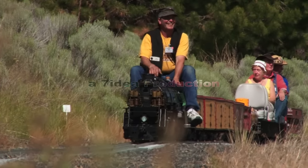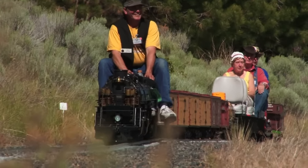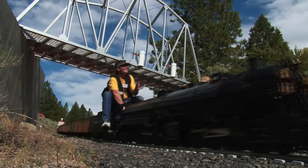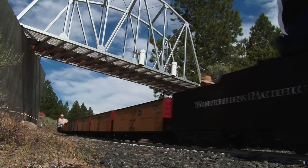Putting on an event the size of the Train Mountain Triennial could not be possible without the help of volunteers. Even visitors get a chance to participate. We depend on the participants actually volunteering to do some of the things that need done.